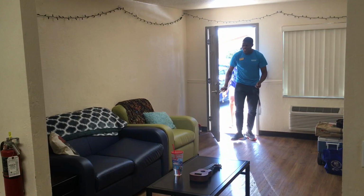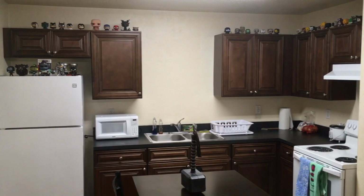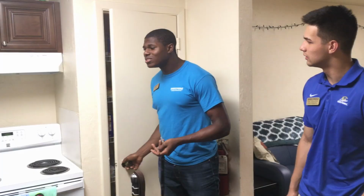This here is Chanute. Check it out. You got a beautiful kitchenette space. This is more like a full-size kitchen. A little bit of a closet. I would say full-size kitchen for sure. That's definitely how I describe this.